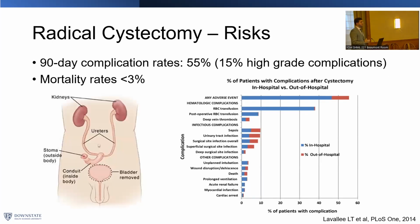But it does not come without its risk, as we all know. A NSQIP database study showed that the 90-day complication rate with cystectomy is about 55%, with 15% being high-grade complications. The figure maps out all the complications that can occur, including things such as infections, bleeding, clotting, and other severe side effects or risks, such as having myocardial infarction or acute renal failure. The mortality rate is less than 3%.